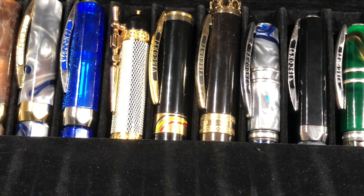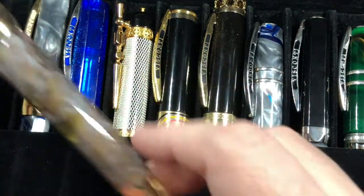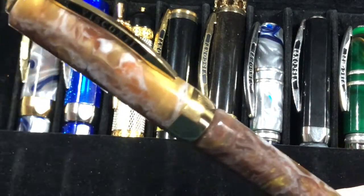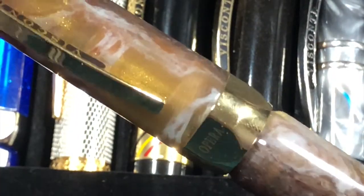And then I'll show you a few of the Opera Masters as well. So we have the Opera Master Golden Dust, and you can see here that there's just so much gold that shimmers in the body.